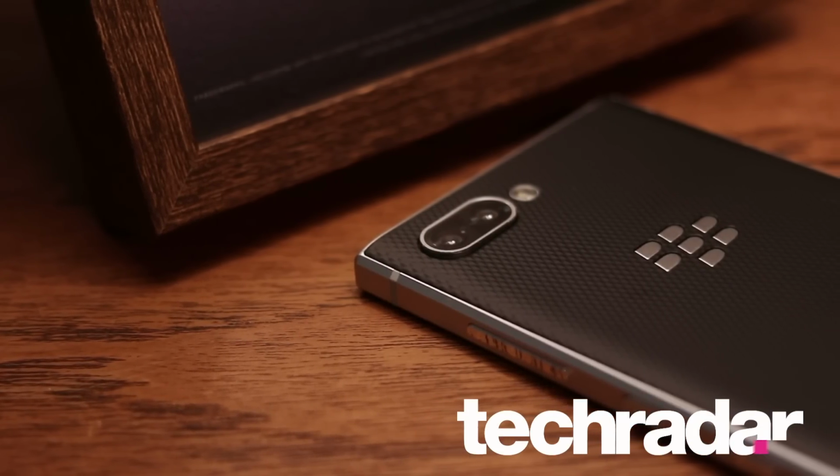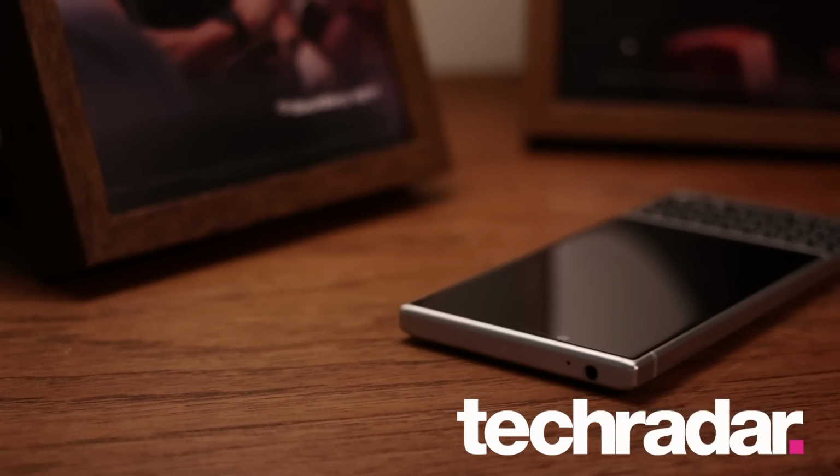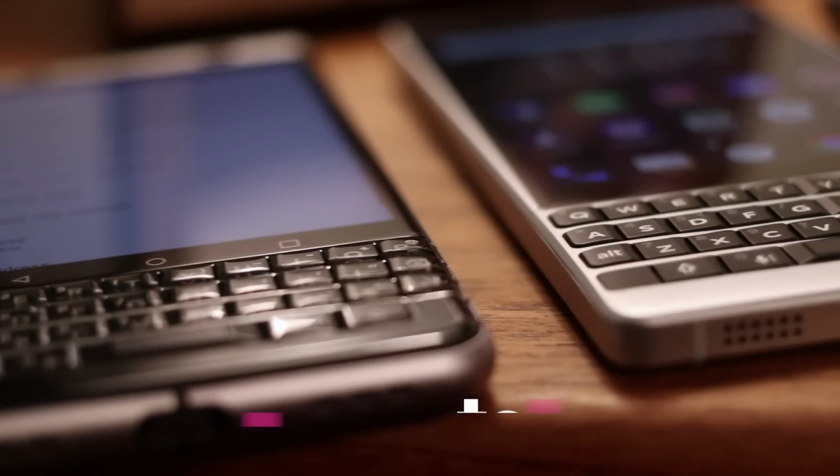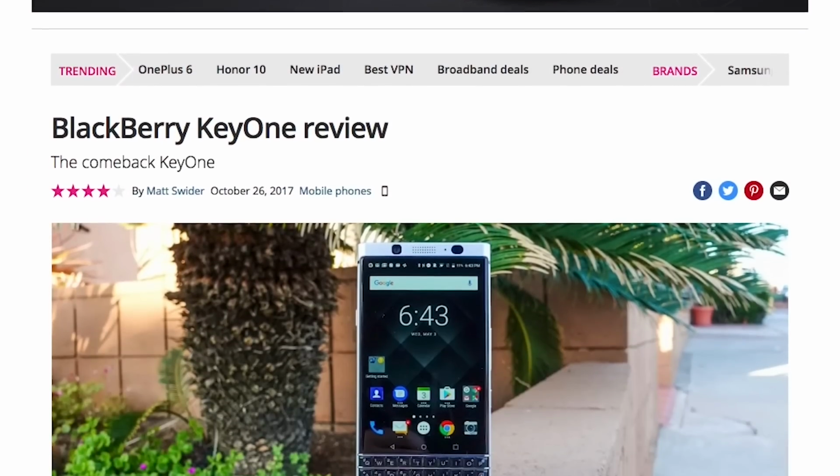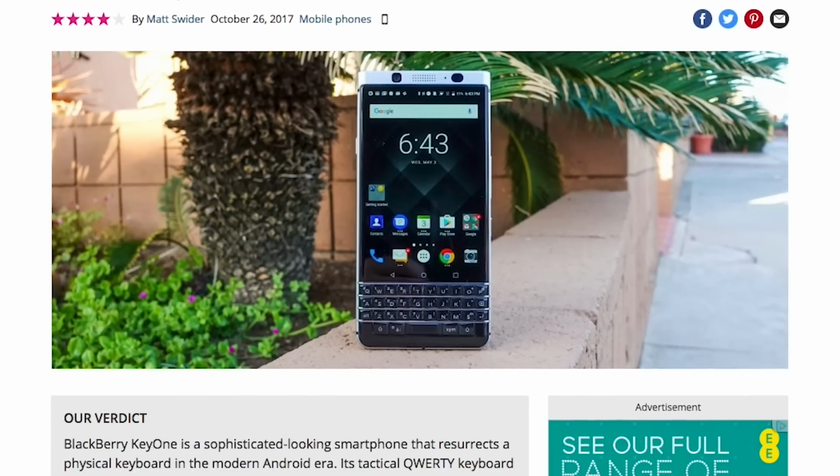BlackBerry is synonymous with security, and security, especially online security, has never been a bigger deal. Now, last year they had some success with the Key2, a beefy device that had a really great battery life and a stonking keyboard, but it was underpowered and a little bit overpriced. That was the general consensus.